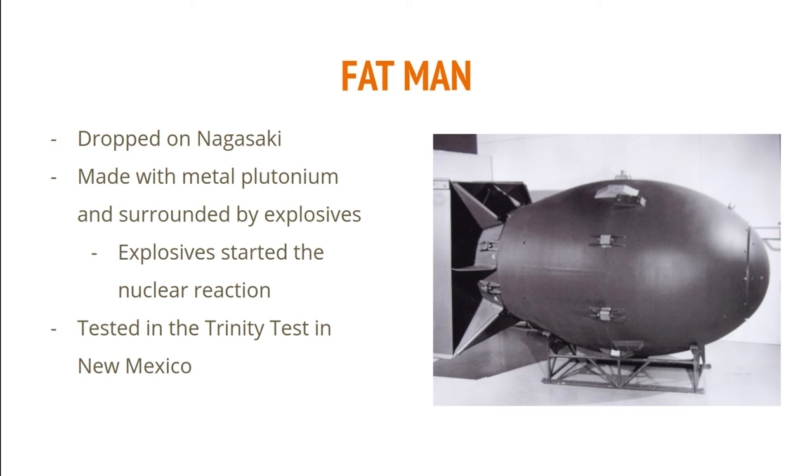And so since we tested the fission type, the one with uranium, we also wanted to see what the plutonium, or what the fusion bomb, basically would do. So again, this was purely another science experiment, just happened to be carried out as a military act. So it was made with metal plutonium and surrounded by explosives. The explosives start that nuclear reaction taking place. And this is the same type of bomb that was tested in New Mexico.